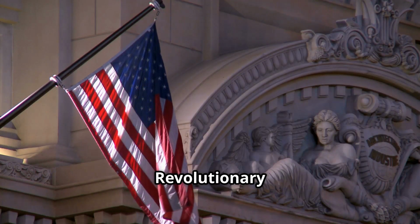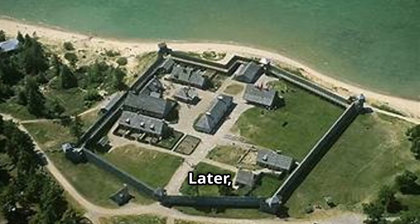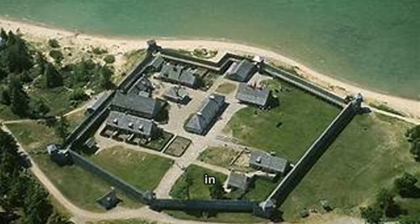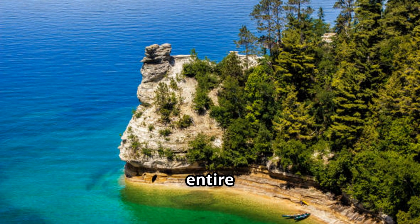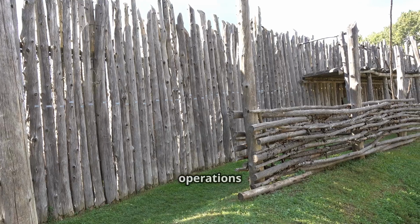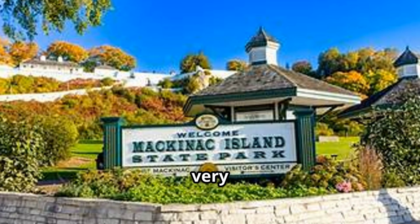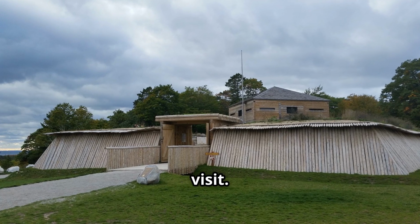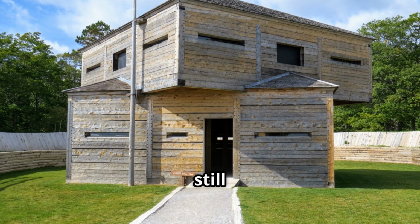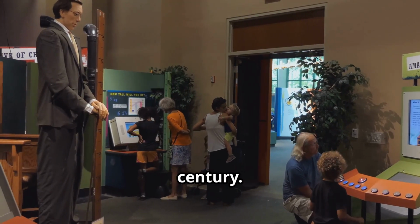Fort Mackinac has seen a lot of changes. After the Revolutionary War, the United States took control in the 19th century. Later, it became part of Mackinac National Park in 1875. This was only the second national park in the entire country. Military operations stopped in 1895. Then, it became part of Michigan's very first state park. Today, it's a fantastic place to visit. There are 14 original buildings still standing. Inside, you can see exhibits about military life in the 19th century.